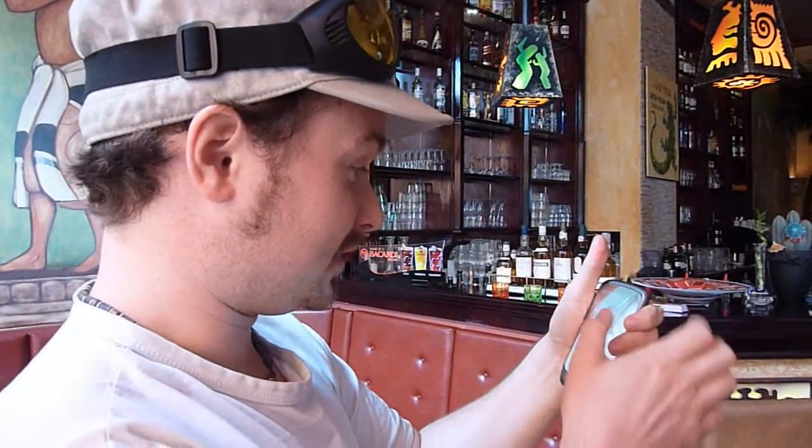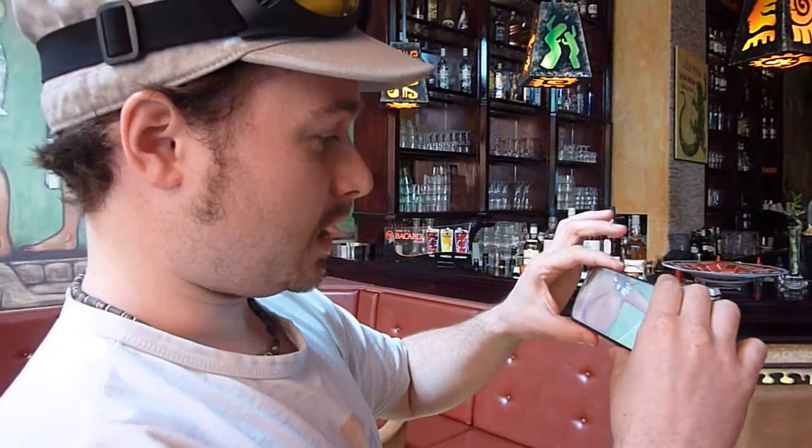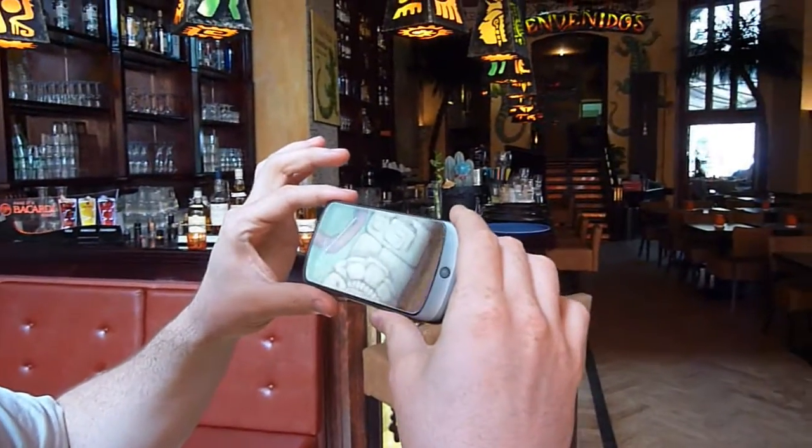Okay, the last thing I wanted to show you on the Android that I really like is augmented reality. Augmented reality is where you're looking at an image and it puts extra information on top of that. So for example, it's a little scary but still kind of cool. When you write on Twitter, sometimes your tweets are geolocated, and what I can actually do is I can see all the tweets that are pretty close by.